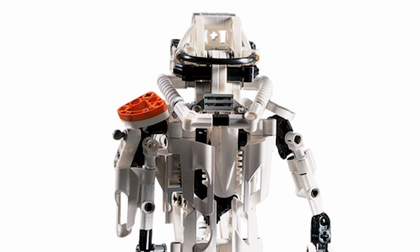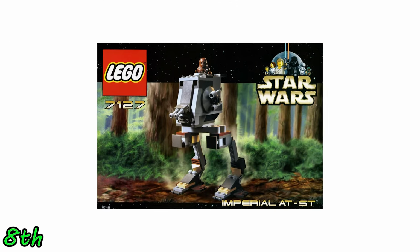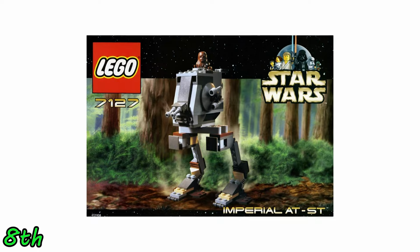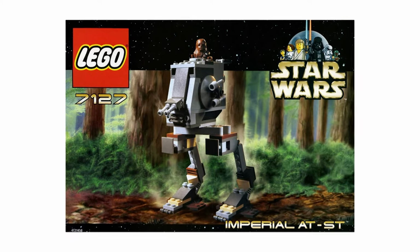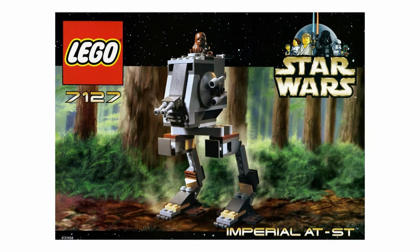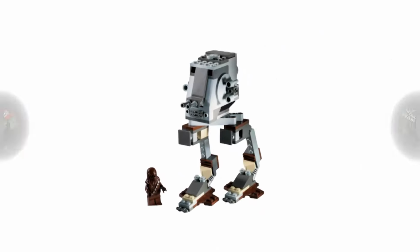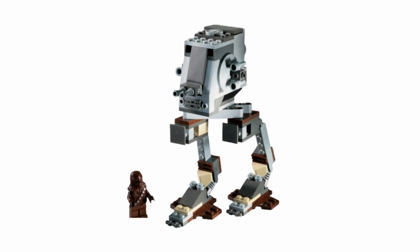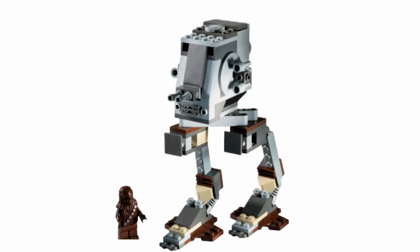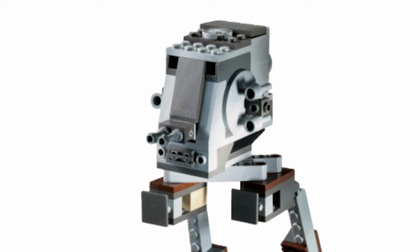Next up in 8th place we have the 7127 Imperial AT-ST. It released on January 1st, 2001 for $10 with 107 pieces and retired on December 31st, 2002. For $10 it has a solid build structure and a nice Chewbacca minifigure, but otherwise the build design is absolutely horrendous. It's blocky to an absurd degree and has the same wacky color scheme as most of the other LEGO Star Wars sets from this era. The main head section just looks ridiculous and not in a good way, and the 1x1 scaled eyes seal its spot near the bottom of the list.